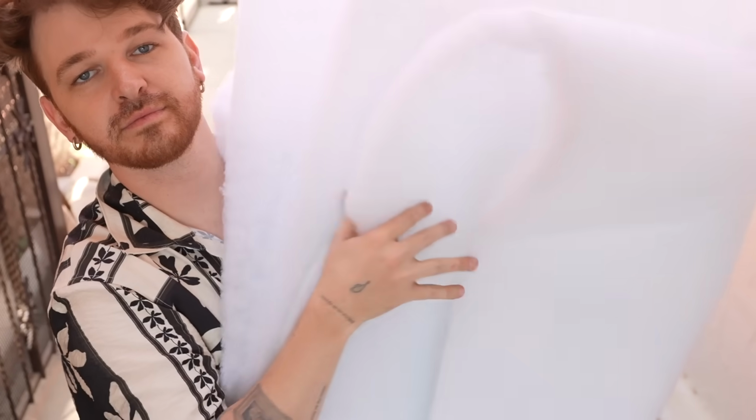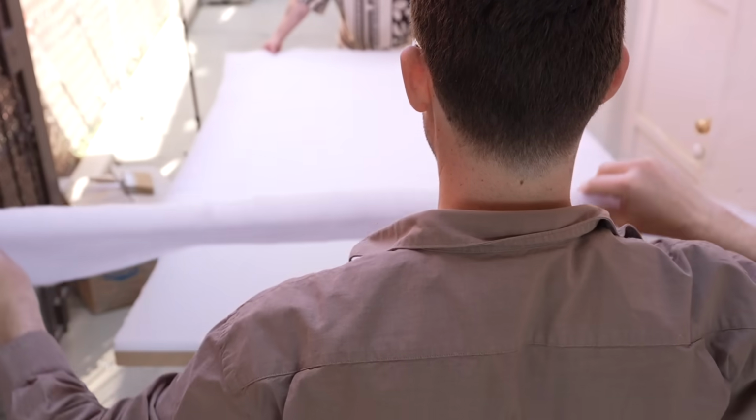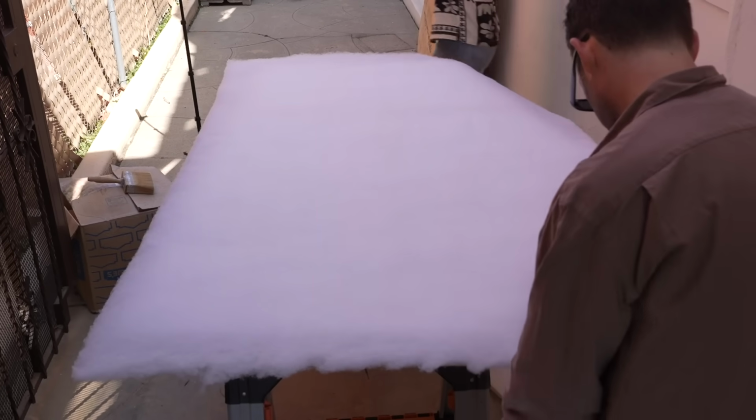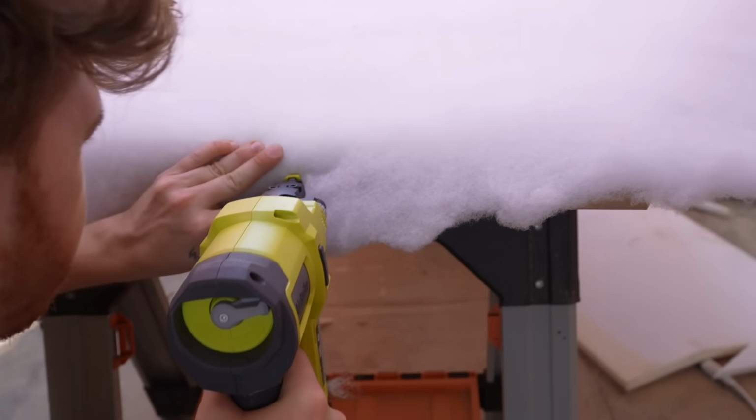And I got this again from the Fabric District in downtown. This is only $3 a yard, and I needed 2.5 yards of it, so it ended up costing me around, I think, like $7 with tax or so. And the batting is essentially going to round out those harsh edges on the foam, and the way it's gonna round it out is by using a stapler.